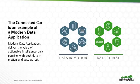So the connected data car is an example of a modern data application. It's made possible by analyzing both the data in motion and the data at rest with HDF and HDP on premises and in the cloud. So this presents today's data challenge, the challenge of being able to easily ingest all the data in motion.